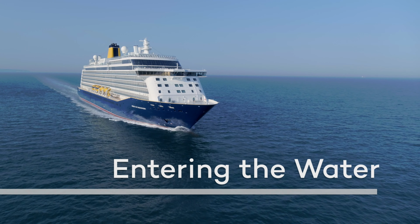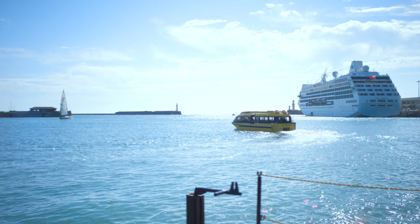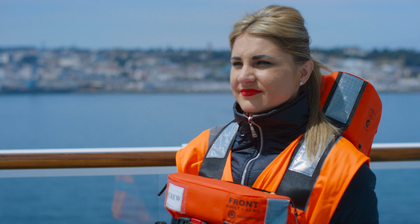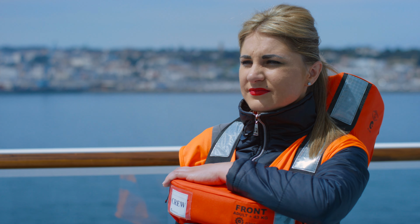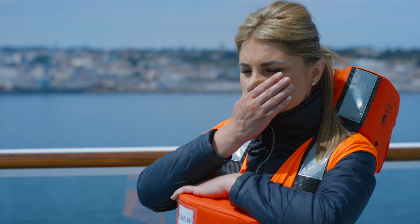Entering the water. In the event that you are told to enter the water, the procedure for this is: step to the edge, check it is clear below, hold your jacket, cover your nose, don't jump but step off and away.